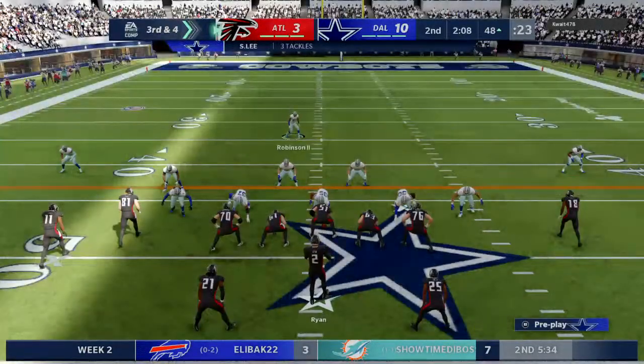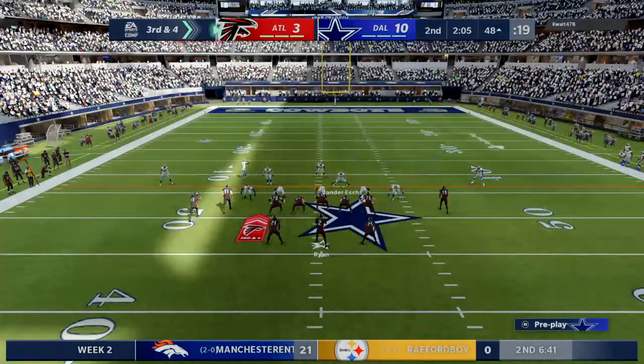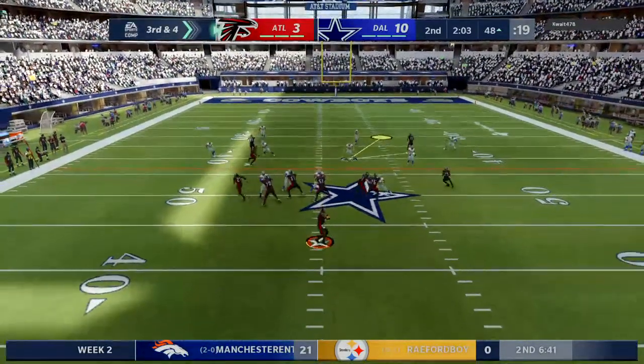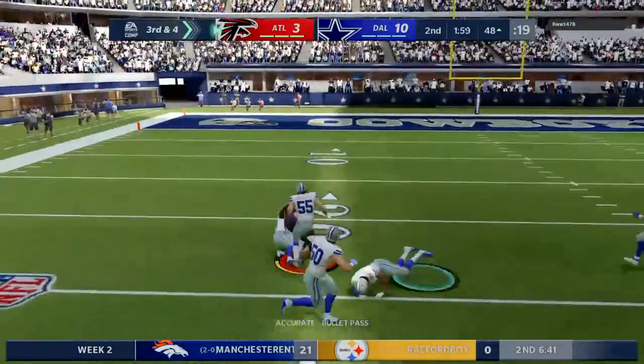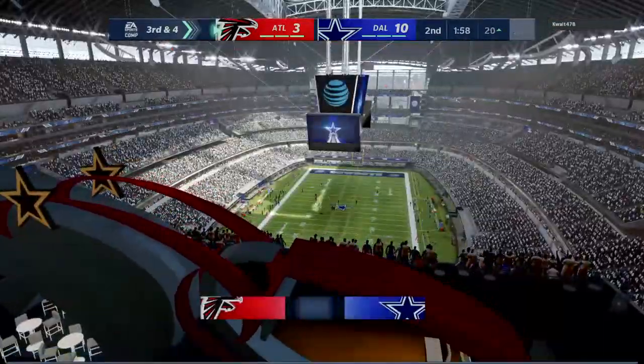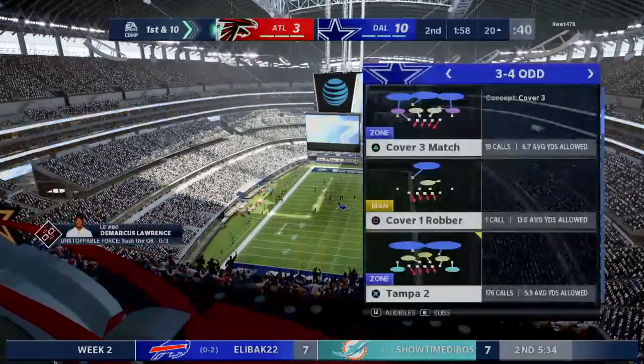Well, not a huge game there as we head towards the 2-minute warning. It'll be interesting to me to see what they decide to do after the timeout. And he's got a man, Calvin Ridley. And he's going to have another 1st down here as the tackle's made at the Cowboys' 20-yard line.